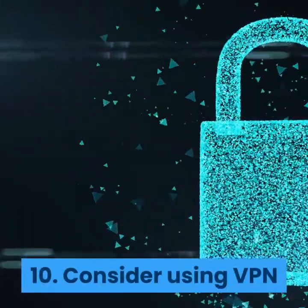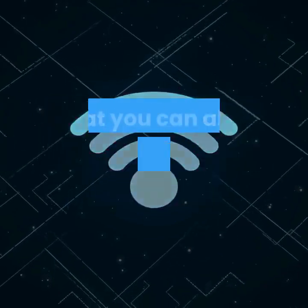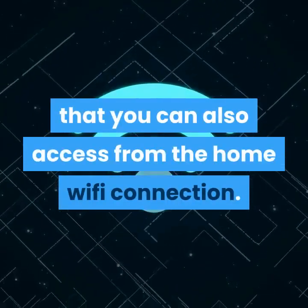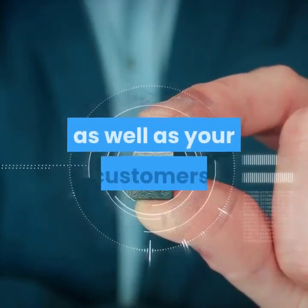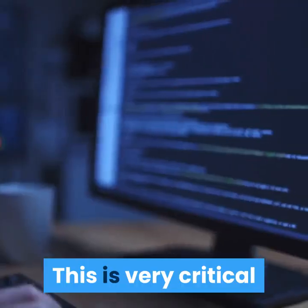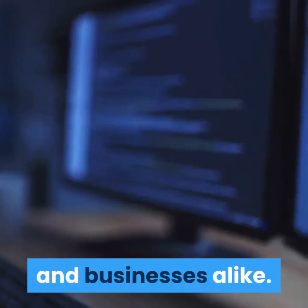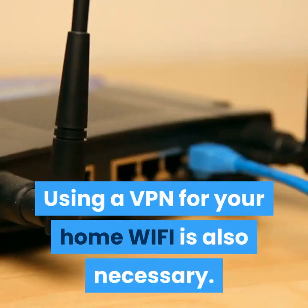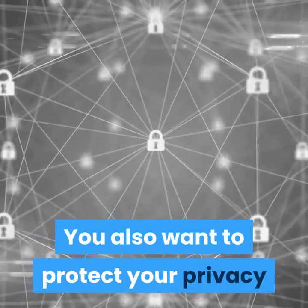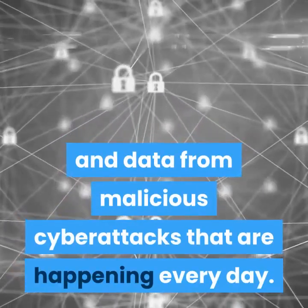10. Consider using VPN. Some companies would provide you with a VPN that you can also access from the home Wi-Fi connection. This will help protect the company information as well as your customers. This is very critical since data privacy is very critical to both customers and businesses alike. Using a VPN for your home Wi-Fi is also necessary. You also want to protect your privacy and data from malicious cyberattacks that are happening every day.